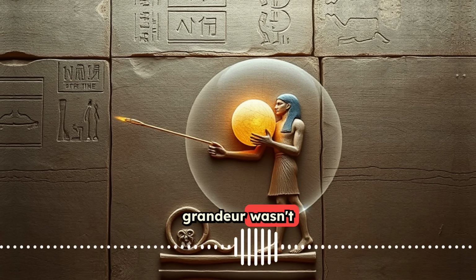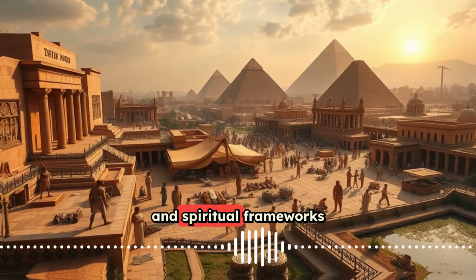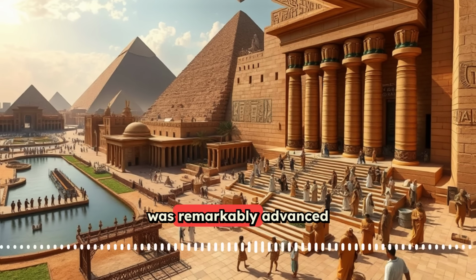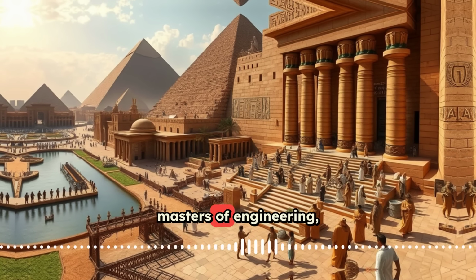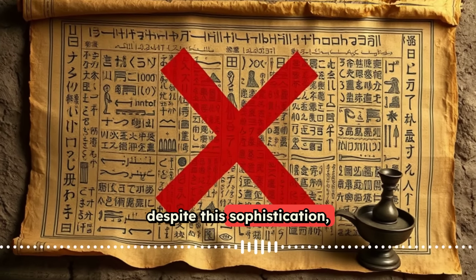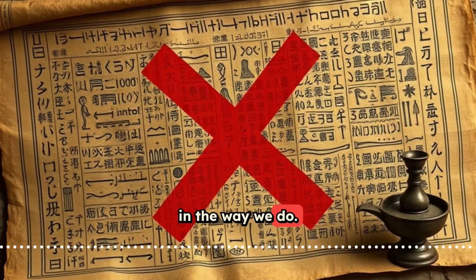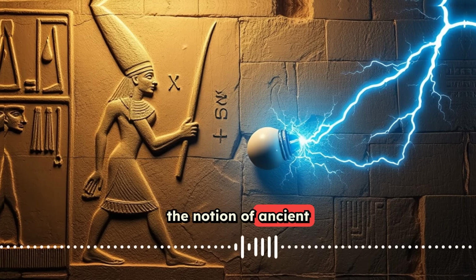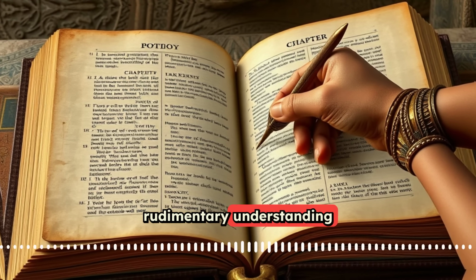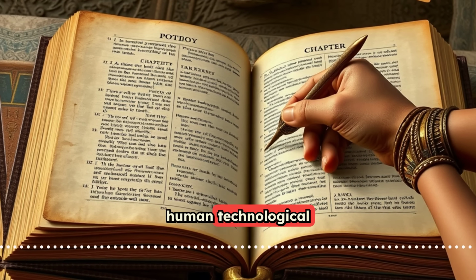Ancient Egypt's grandeur wasn't limited to its pyramids or colossal statues. It extended deep into the cultural and spiritual frameworks that governed every aspect of life. The civilization was remarkably advanced for its time, masters of engineering, astronomy, medicine, and architecture. Yet, despite this sophistication, no records exist of them ever using artificial light in the way we do. That's what makes the notion of ancient electricity so provocative. If the Egyptians possessed even a rudimentary understanding of electric power, it would rewrite major chapters of human technological history.